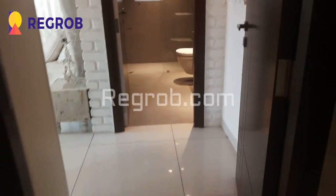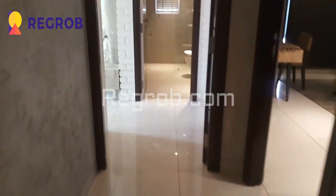So friends, we have given you the interior view of a 4 BHK model apartment.